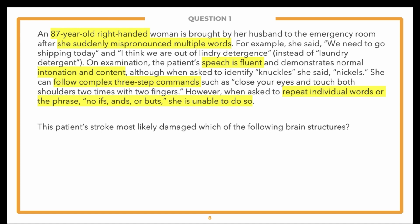Now, suddenly mispronounced multiple words, right? So they have a pronunciation problem. They give you some examples of it. Speech is fluent. That's very high yield to remember, right? It's not broken speech. It's fluent and has normal intonation, normal content. So notice what's going on. She can follow commands, but the big problem is she cannot repeat the phrase, "no ifs, ands, or buts." So that's the clue that they're trying to get at here.